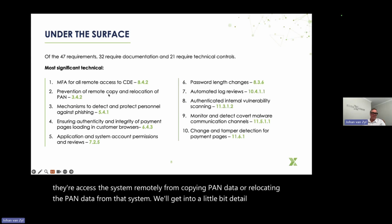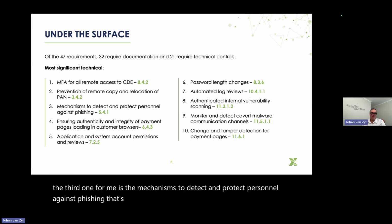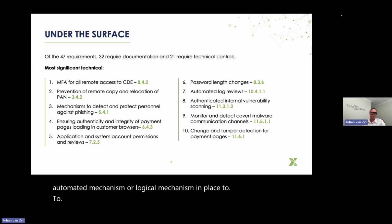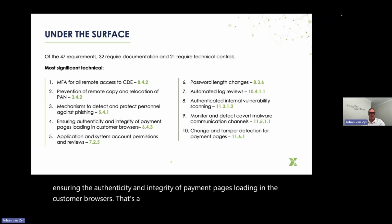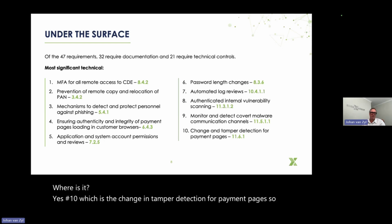The third one for me is the mechanisms to detect and protect personnel against phishing. That's requirement 5.4.1. So you've got to have an automated mechanism or logical mechanism in place to prevent phishing attacks on your personnel. Then the fourth one for me is ensuring the authenticity and integrity of payment pages loading in the customer's browsers. That's a very interesting one. We'll unpack it in a little while. It goes hand in hand with number 10, which is the change and tamper detection for payment pages. So there's a couple of interesting things we can discuss there.